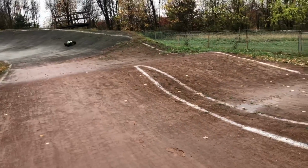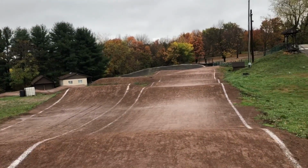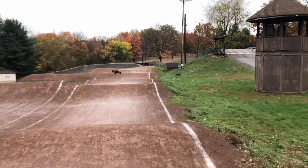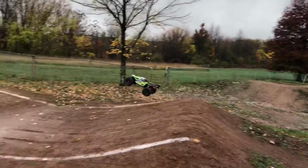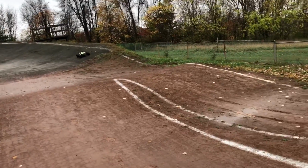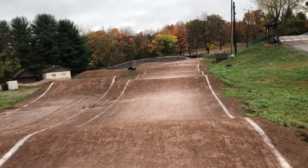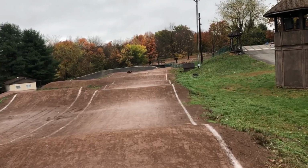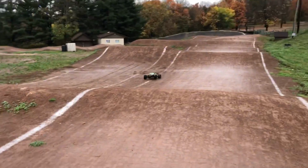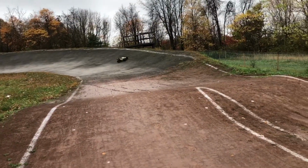Send her off these little doubles in here. Ooh, and cleared them nice. Just the right amount of speed. Kraton 8S is liking the track out here. It's a nice size. Whoop, overshot that a little bit. A little bit too much gas. But yeah, the suspension definitely seems a little better. Not quite as bouncy. Able to control it a little bit better on this stuff now.